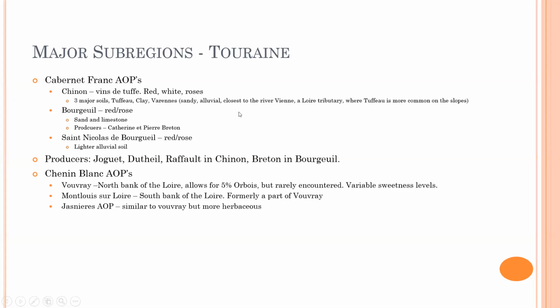Bourgueil for red and rosé, along with Saint Nicolas de Bourgueil. The difference between the two, Bourgueil really more sandy and limestone. Great producer there, Catherine and Pierre Breton. For Saint Nicolas de Bourgueil, you'll find a lighter alluvial style of soil. We mentioned other great producers beyond Catherine and Pierre Breton. In Chinon, you'll find Joguet, Dutertre, and Olga Raffault, of course.